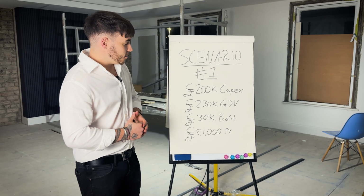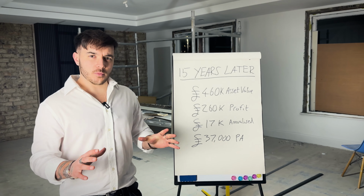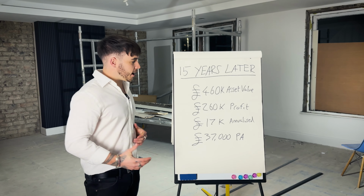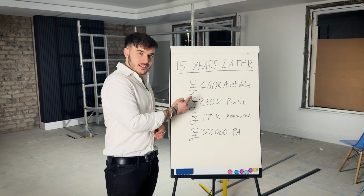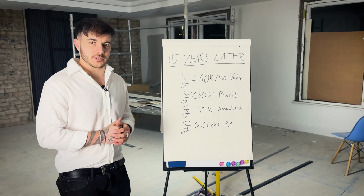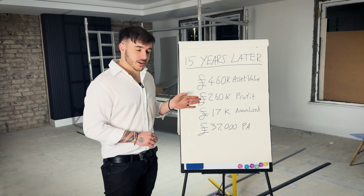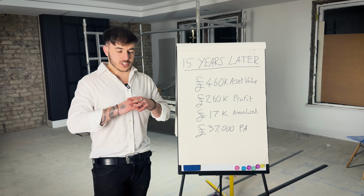So let's just say you hold this asset for 15 years. So 15 years later, let's assume the property value has doubled. So now it's worth £460,000. So you've made a profit of £260,000 in the equity value, which you could realise if you sold the property. Annualised, £260,000 over 15 years is £17,000 a year profit for just sitting on the asset.